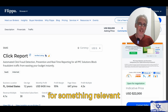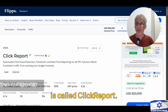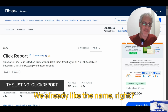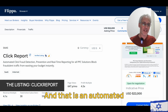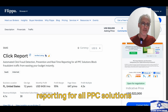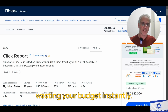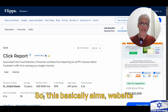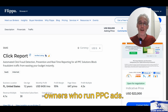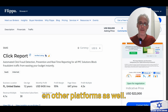So we searched around for something relevant and interesting, and this is what we came up with. This is called Click Report. We already like the name, right? And that is an automated click fraud detection, prevention, and real-time reporting for all PPC solutions, block fraudulent traffic from wasting your budget instantly. So this basically aims at website owners who run PPC ads, I assume in Google, but maybe on other platforms as well.